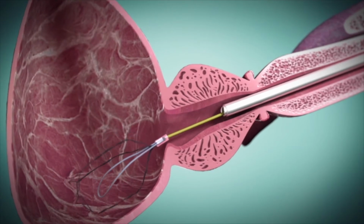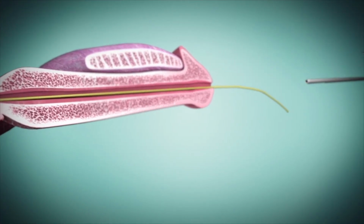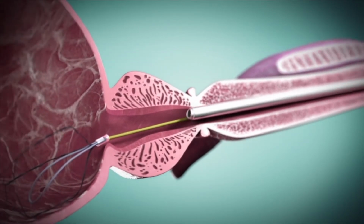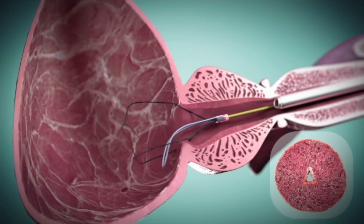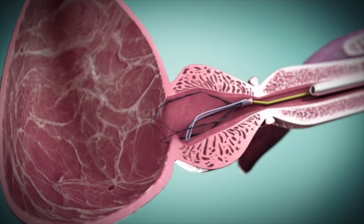It's actually a device. It doesn't require any cutting. It doesn't require any implants, but this device is placed by the urologist using a scope into the prostate, and then the device over a course of a few days acts to stretch the prostate. And when it's done, the device is removed in the office. It doesn't require any anesthesia. So this procedure, again, is done fairly quickly.